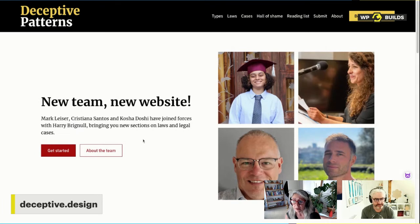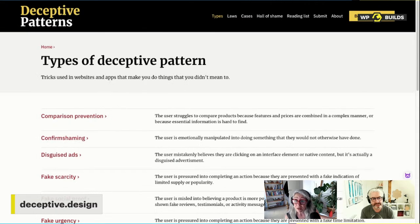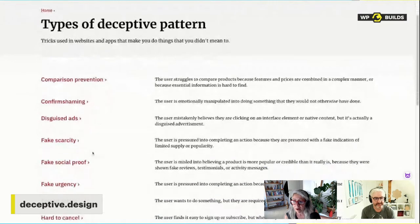And it's a new website because it had an old site for a long time. And I love it. It's really good because it's got all the types of deceptive pattern. Deceptive patterns are tricks used in websites and apps that make you do things that you didn't mean to. Oh, it's horrible. And there are so many, and they're there all the time. And so these are all the types.